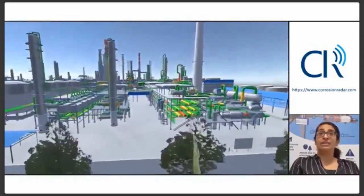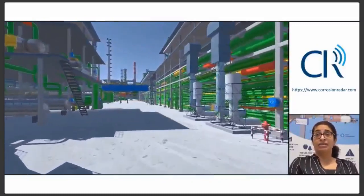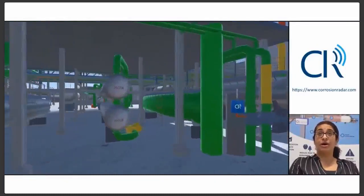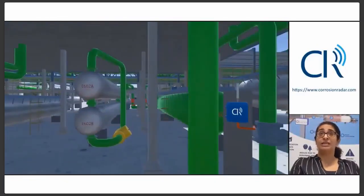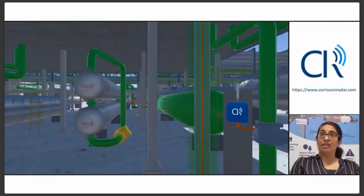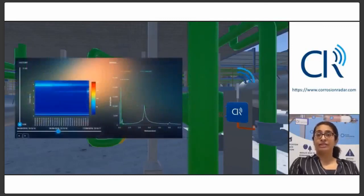As you can see here, there's a plant with assets with different colors. These different colors show the different severity of CUI in each location, each asset. I'll go through different examples here. We have a vertical pipe where we installed a vertical sensor permanently between the insulation and the pipe. The sensor gives real-time data about the health of that pipe in terms of CUI.